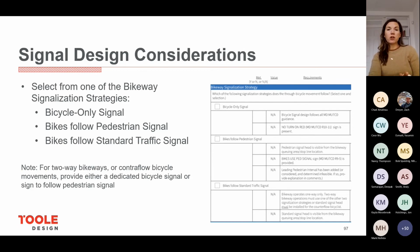So you're going to need to make sure you've either signed for bicyclists to follow the pedestrian signal and that it's visible from their queuing location, or that you've provided a signal dedicated to bicyclists. And the checklist walks you through each of these steps.